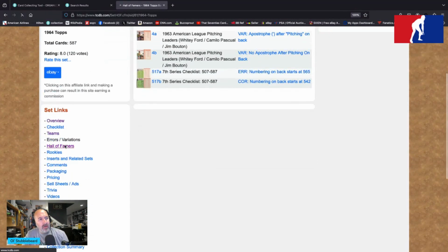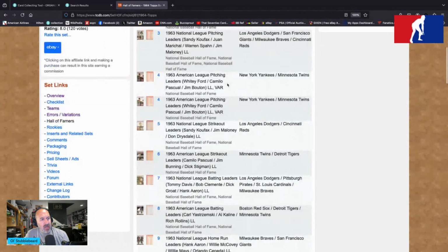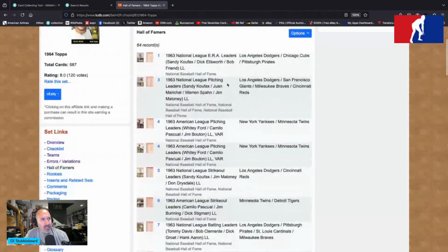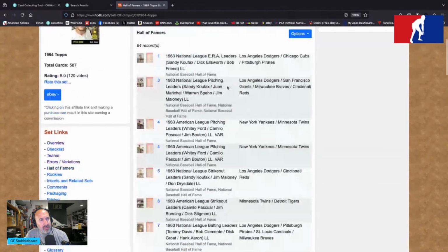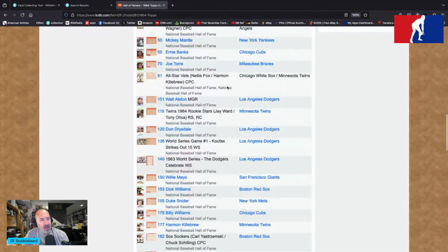If you think you're done, go out and get some of that. 64 Hall of Famers, of course. So many Hall of Famers due to these leader cards. In fact, Hall of Famers are depicted on, let's see here, 1, 3, 4, 5, 6, 7, 8, 9, 10, 11, and 12. So 11 out of the 12 leader cards depict Hall of Famers and stuff like that.